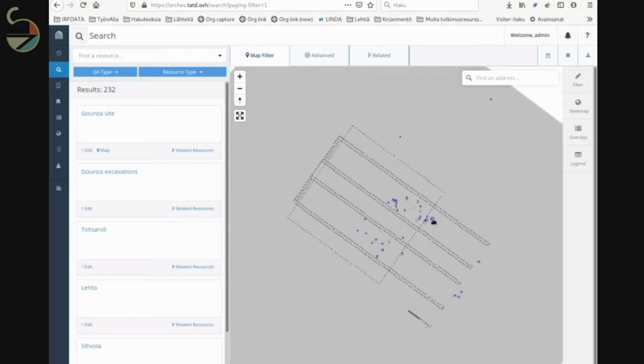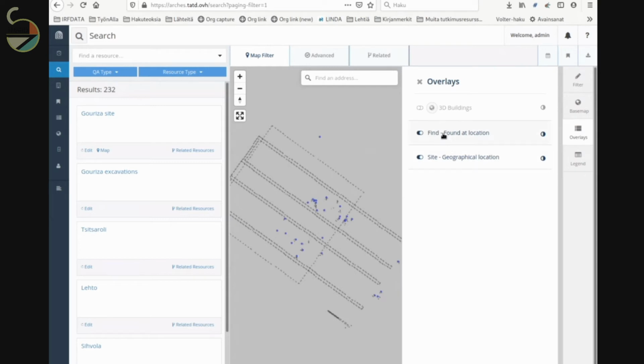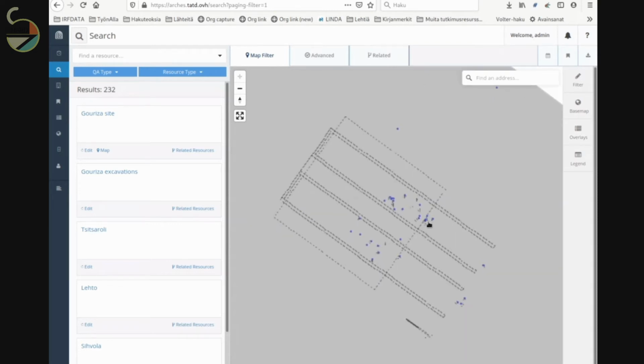Yeah, and for example, since I have the finds overlay on, it's the blue dots. If I turn it off, the blue dots disappear. I can zoom, okay, but I can't zoom closer. This is also something that is a bit problematic for excavation data, because you have some limits on how close you can zoom in Arches, and I've been trying to set the maximum zoom factor larger, but it still doesn't seem to want to go any closer.